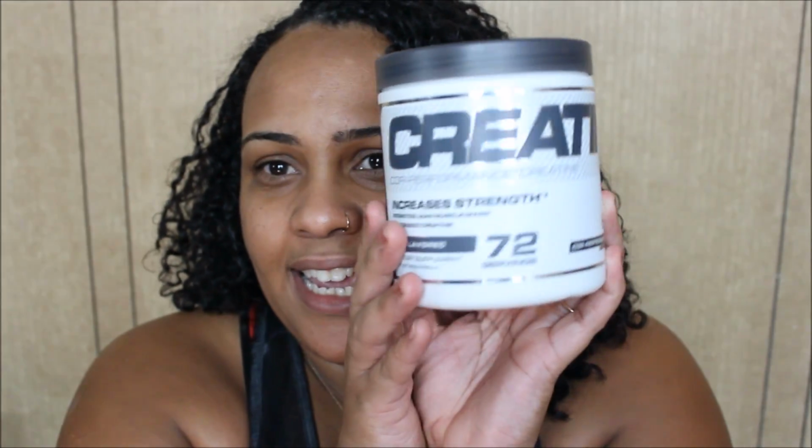Next up, creatine. Yes, this is actually my second time supplementing with creatine with Cellucor. Actually, Cellucor makes my favorite products, which I'll get to in a little bit, but I really like their creatine. I need to stock up. This was it. I need to go to GNC and buy some more of this because that's where I bought this one from.